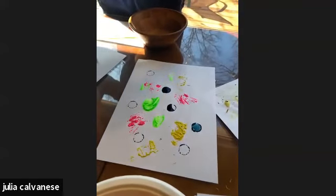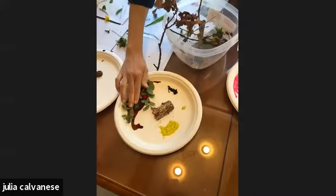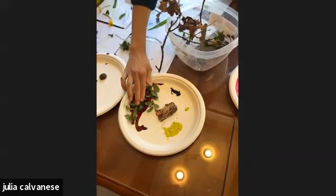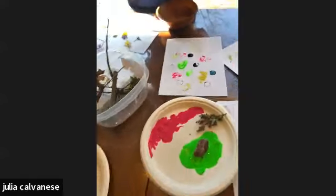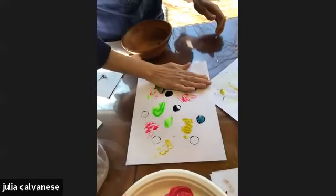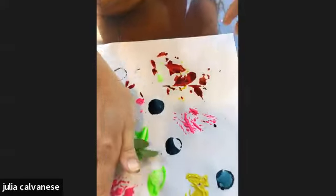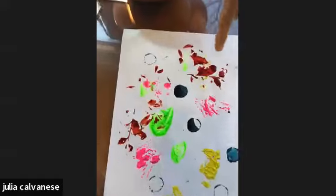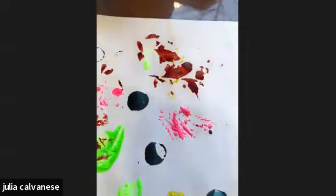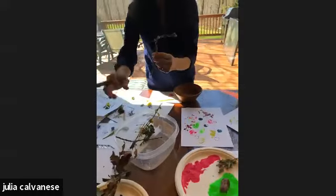This is a branch that I just happened to find on the ground. Let's see how that works. And what's fun about doing nature art is you never know exactly how your work is going to come out. That's what makes it so special. So you can take this big piece and push it down. And pick it up, and you can see some of the leaf rubbing, the branch rubbing. And I have a fun, just a stick I found. Some sticks are thin, some sticks are fat.